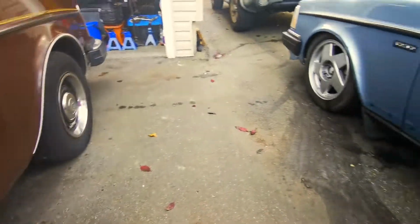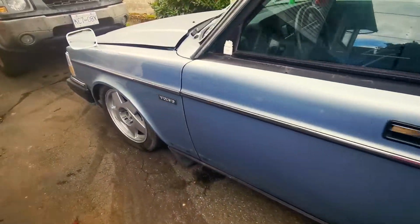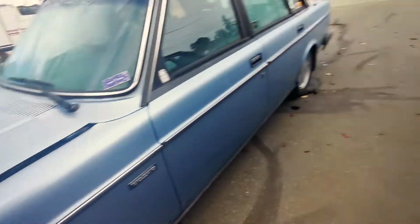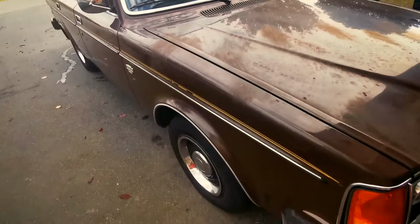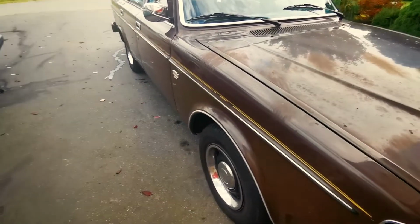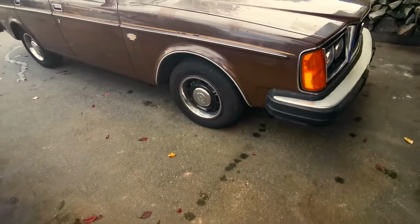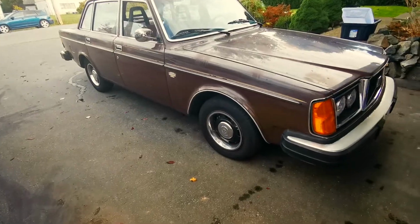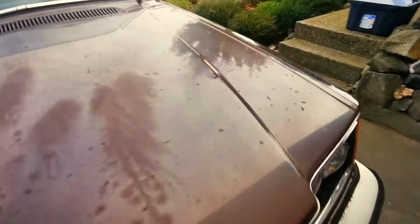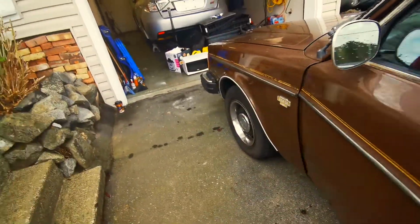So my thoughts are, I'll jack this car up, take this exhaust off, and throw it on here. And that should solve that. Maybe throw in a resonator so it's not super obnoxious and I get pulled over again. Yeah, I'll pop the hood here and I'll give you guys a look at the B21.